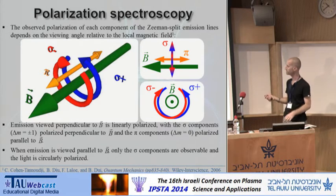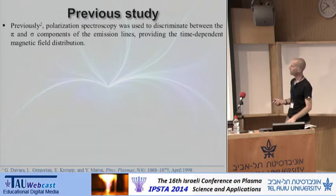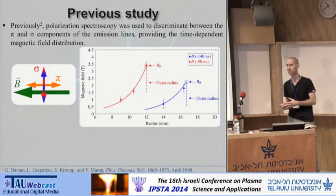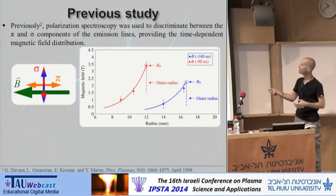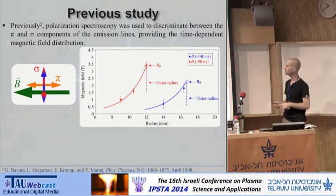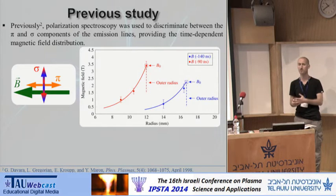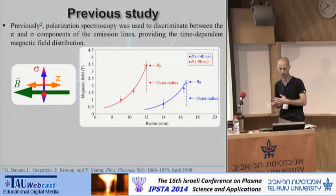circularly polarized. Now, in the past, in our lab, polarization spectroscopy was used to discriminate between the pi and the sigma components when the emission was viewed perpendicular to the magnetic field. And from the line shapes, the time-dependent magnetic field distribution was determined.